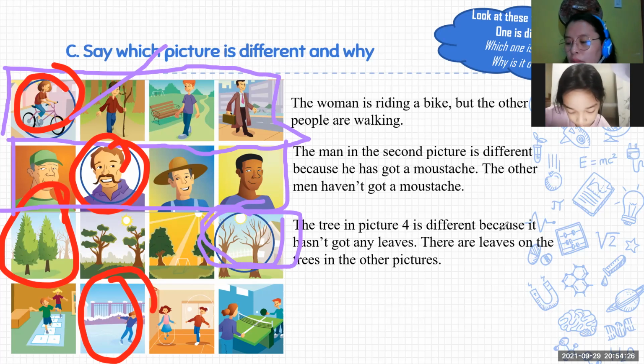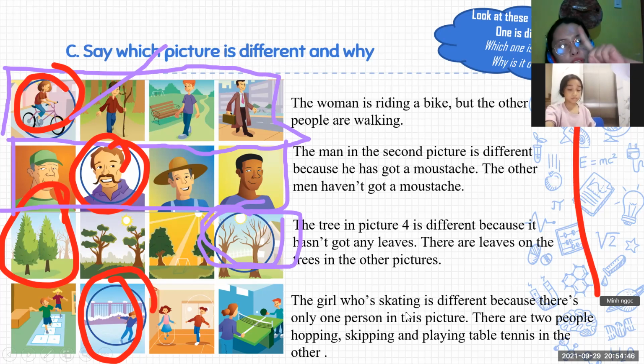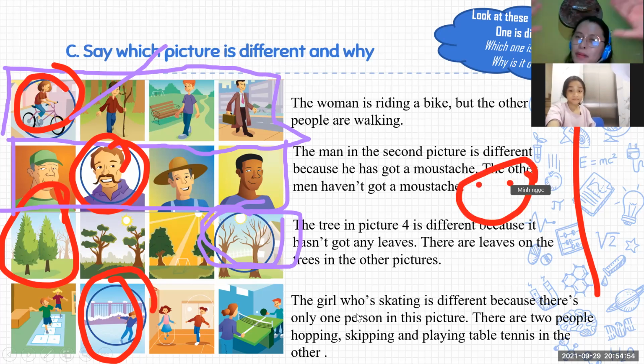How about the fourth one? Let's see where the answer is. Okay, you're correct. Why is the second picture different? The girl who's skating is different because there's only one person in this picture and there are two people happily skipping and playing table tennis in the other ones.